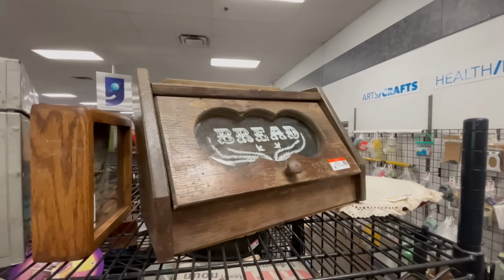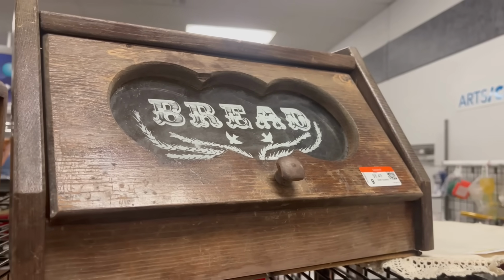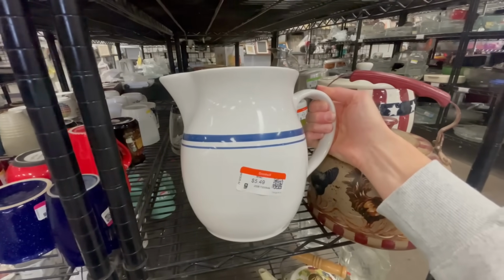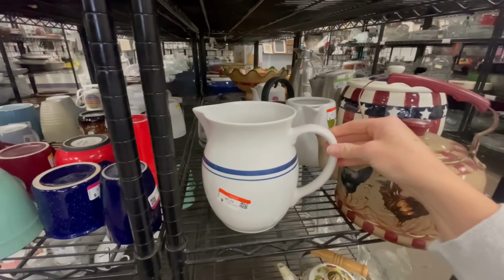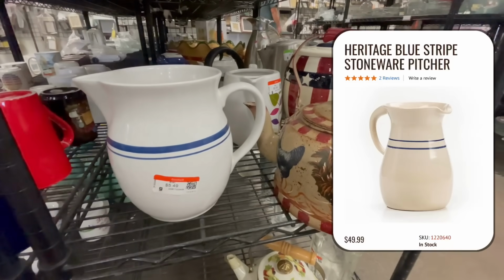This could be really cute if you're into making sourdough, and I couldn't believe that it was only $6.50. I really loved the old world feel of it and the gorgeous distressing on the wood. Another thing I always keep an eye out for are pictures, and I liked this blue striped one that was only $5.50, and I liked how it had that vintagey look to it, very similar to the ones they sell on designer sites for close to $50.